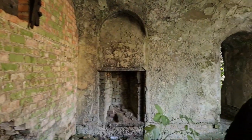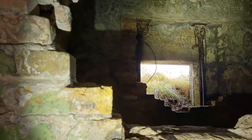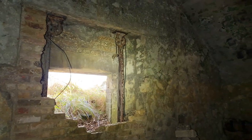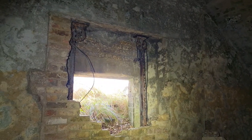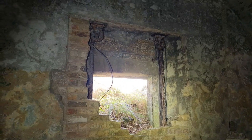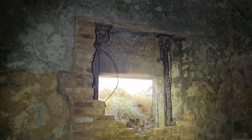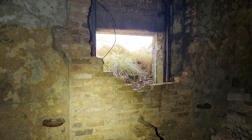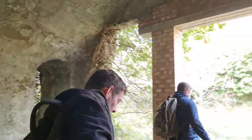You can see here, you've got part of the old pulley system. Oh, yeah. I didn't even see that then. Yeah. So that overlooks the very top of the casemate. Yeah, yeah. That's your prime location, that, over there. It's got good views. Yeah. It's probably easier to get through that one. Yep, okay.